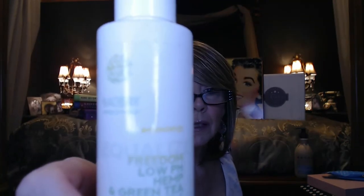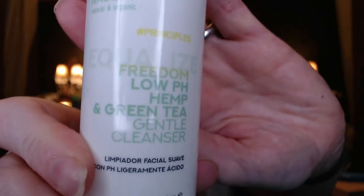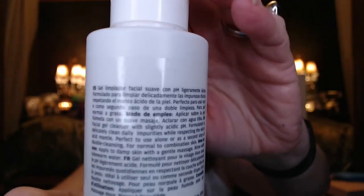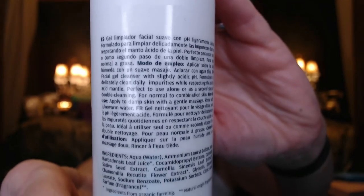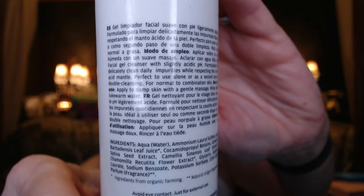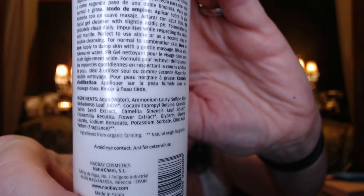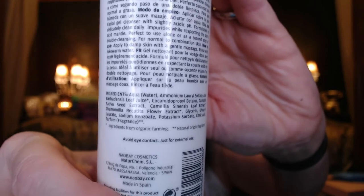All righty, so next we have this. I'm going to put it up here, see if I can read it along with you. Low pH hemp and green tea. It's a gentle cleanser. I love a good cleanser. From Naobe. After a cleanser, all we have to really do is use on damp skin. It does tell you the ingredients at the bottom, which I never really know what's good, what's bad for me. Avoid eye contact, which is really hard when you wash your face and want to get the eye makeup off, right? Why do they make things that you can't use around your eyes? And the MSRP on this is $18.20.